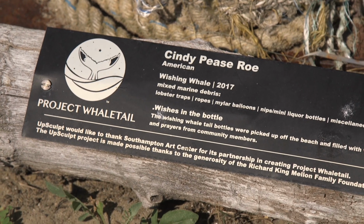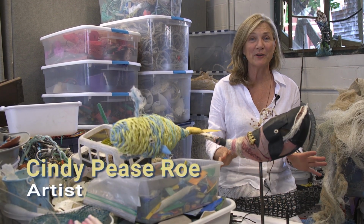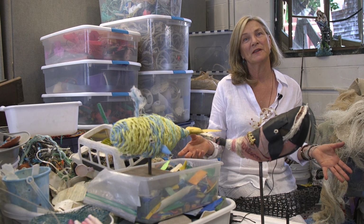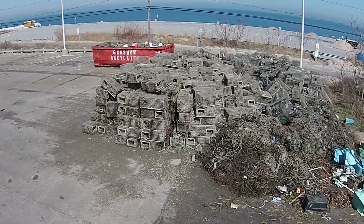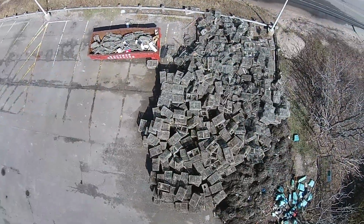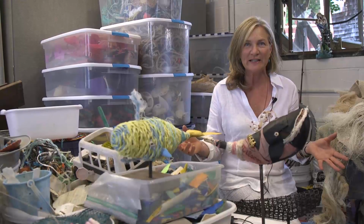The Wishing Whale was such a fun piece to make because a long time ago, Chris Pickrell of Cornell showed me one of these lobster traps. He explained to me about the derelict lobster traps in Long Island Sound, and he said, hey, just take a look at it and see if there's something that might inspire you. So I took one back to my studio. It sat here for 6 months. I would walk in and out of the studio and look at it every day.